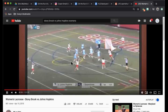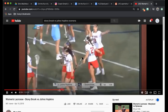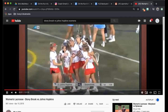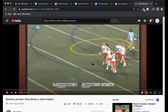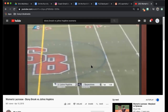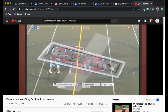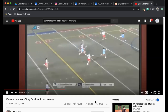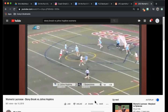Right? In transition, let your best feeders make the decision on who should score the winning goal. Like Kylie's got, I think, the most assists in NCAA history. Let her make that decision on who should receive that ball in transition and score the goal. Don't leave it up to your midfielders who have just played a ton of defense and are really tired, right? Leave it up to your attackers to do what they do best.